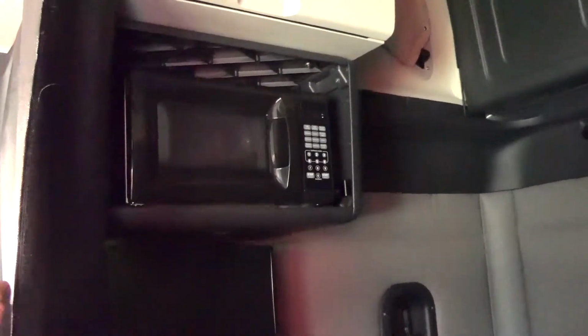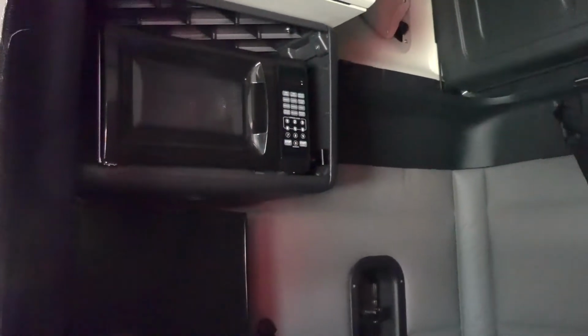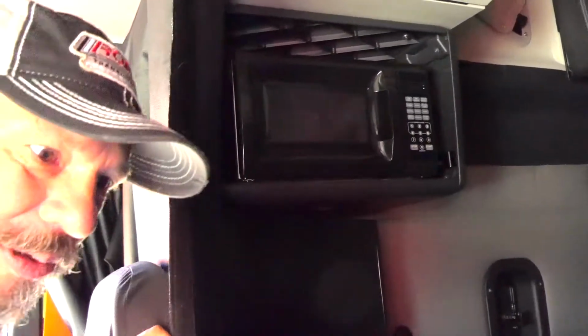TV with a DVD built in. Microwave. It's got lots of storage underneath the bunk, so that's where I usually keep all my extra sodas and Gatorades and all that stuff. Full hang-up closet right there for hanging up clothes. It's got a little table that pulls out right here, so when I eat. Nice. And of course a bunk, so I can take on riders.